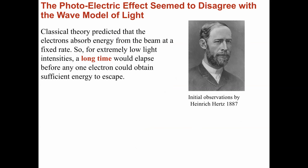The first observations for this experiment, before I show you the graph, were originally made by Heinrich Hertz, who we know and love because our frequency unit is named after him. He originally did the initial observations, and it's worth pointing out what he expected to see. So classical theory, 19th century physics, predicted that the electrons absorb energy from the beam of light at a fixed rate.